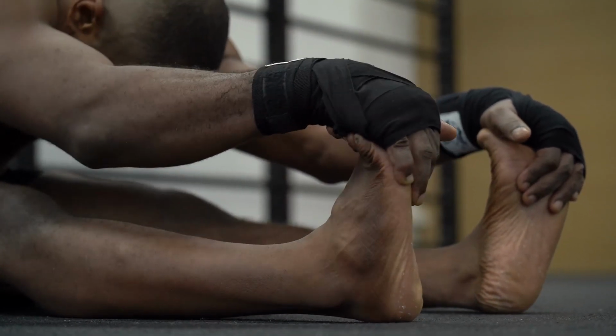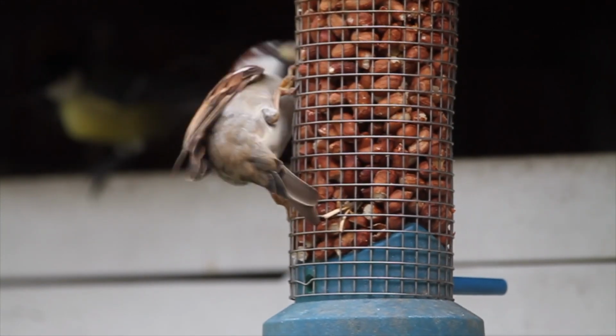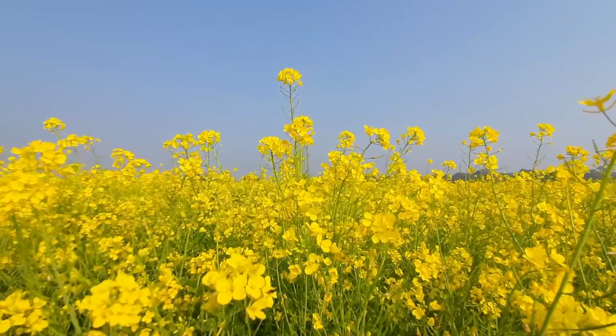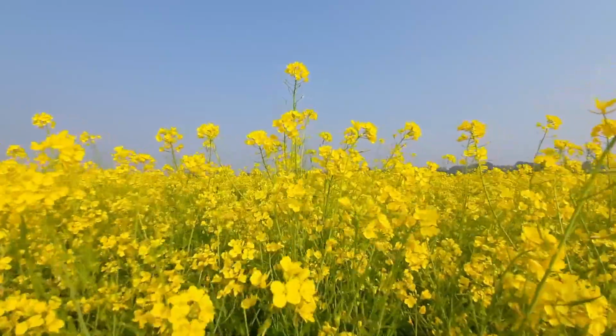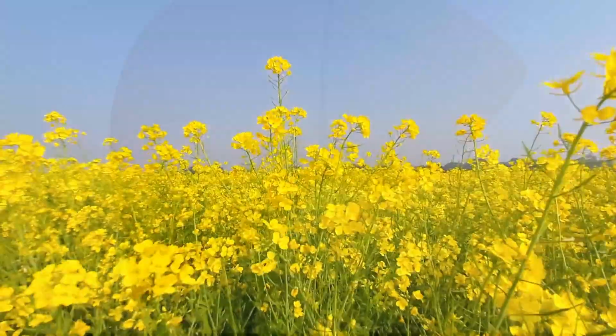Okay, on to next. Allergies. It can be food or anything related to the environment. And sometimes you could feel like you are allergic to everything you eat or anything you come into contact with. This can be a sign of damaged liver.